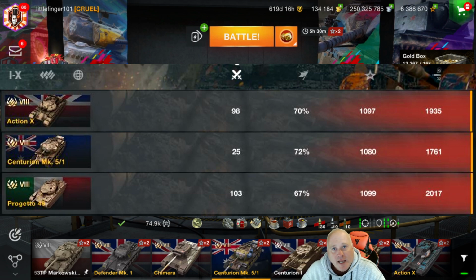And with the Action X there with 98 battles, 70% win rate, and 1935 as average damage, I am not a huge fan of the really slow tanks, but my least favorite tank is a slow tank that's got a really long reload and does big damage because you're penalized so much for missing a shot. That isn't so much the case with the Action X because you've got to be a little bit more on target, which you can handle because you've got great armor, and it does have a little bit faster reload than some of the normal Object 252Us, etc.